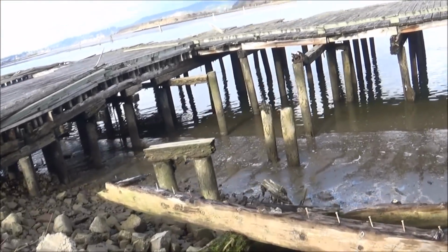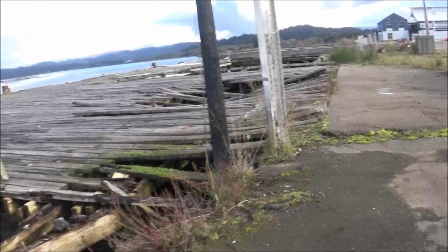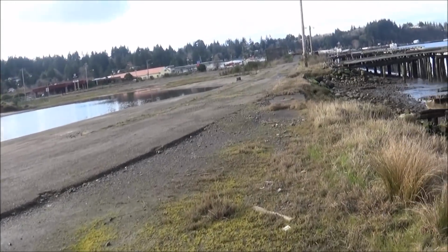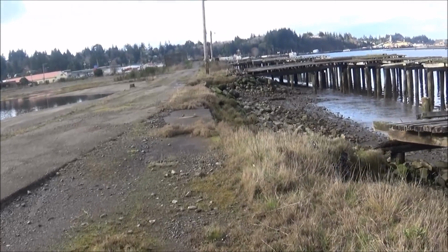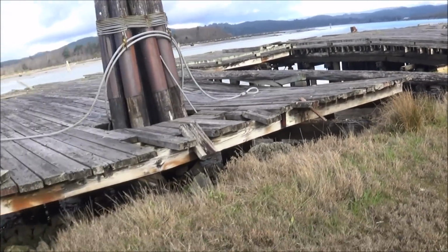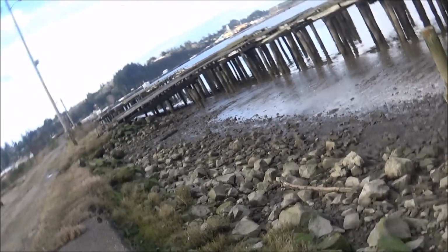This is quite an operation they had for a while. They put a lot of effort into making this dock. Probably, to span out the time frame, late 1800s, early 1900s. That seems to be the most common time frame. Next to the Coos Museum. I don't dare walk on this. It really is in bad shape.